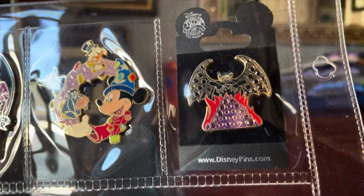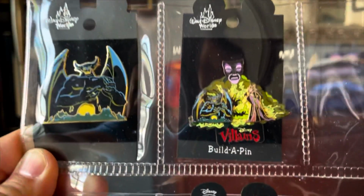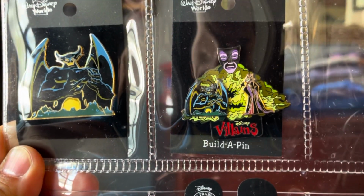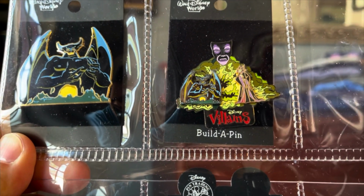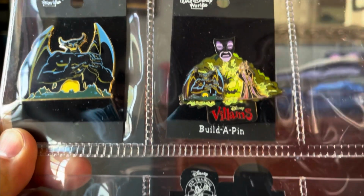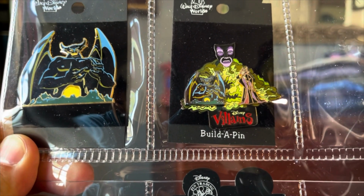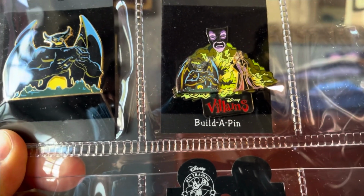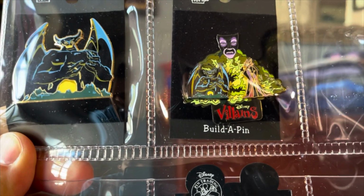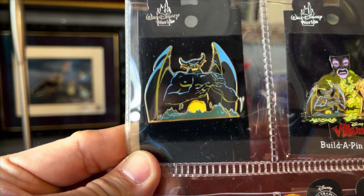You've got this Jewel Chernabog pin, an empty space for a new pin. This, I think, is a pretty cool pin. It's something called Build a Pin, where you get the background which features that green flame, and you're able to build it yourself, and you can choose different characters. And in this case, Chernabog and Maleficent are featured, and they're of course two of the villains that I collect, but there are other characters that you can put in this to build your own pin. And this was an old open edition pin.